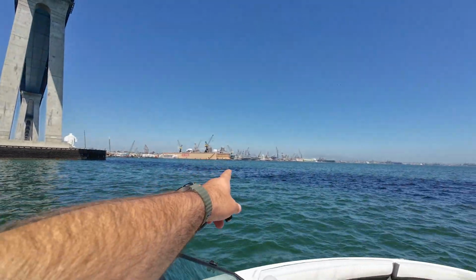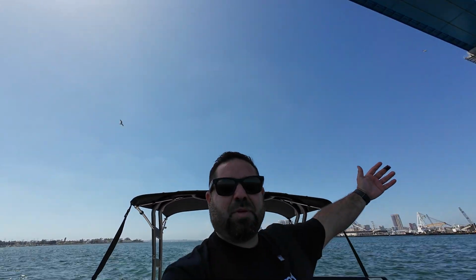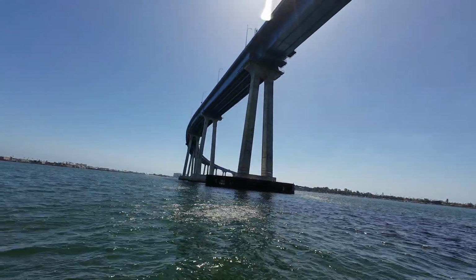That is true. So they needed to make it tall enough so that these military boats that are all over here could actually go underneath this massive, beautiful bridge. Look at that. Isn't that cool? We're literally underneath the Coronado Bridge. It's a really beautiful bridge. Look at that.